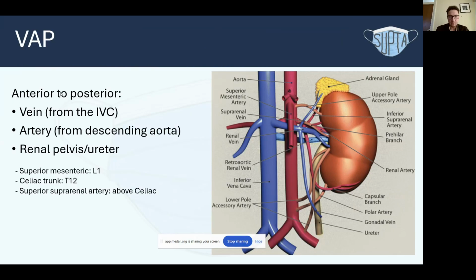Now, here we have the superior mesenteric artery, which is at the level of L1. Then we have the celiac trunk at the level of T12. We can see that in the image on the right-hand side. The celiac trunk is the most superior structure here, and then we have the superior mesenteric. As you can see in the image, the superior mesenteric descends down and goes right over that vein, the renal vein.